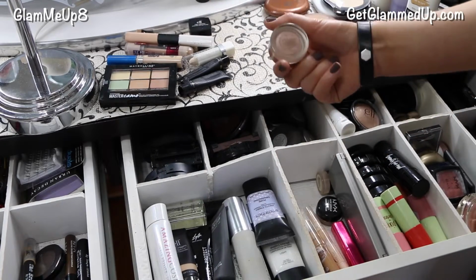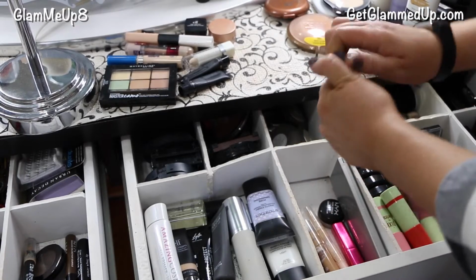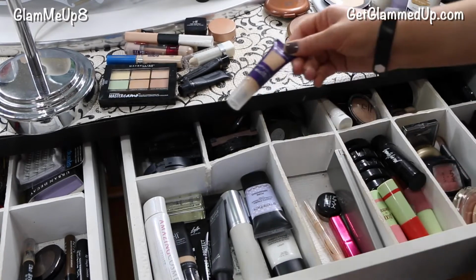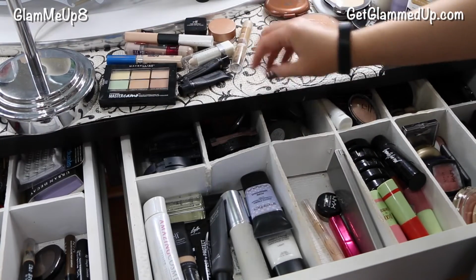Love this one from Becca. It's an under eye corrector. This is a really old MAC one that I had. I can probably throw this out. Yeah, it's empty. Too old probably to keep from CoverGirl. Trash that. It's a good stick concealer for contouring.